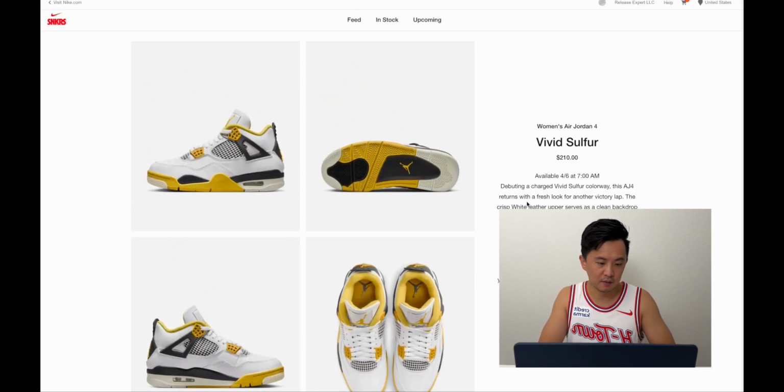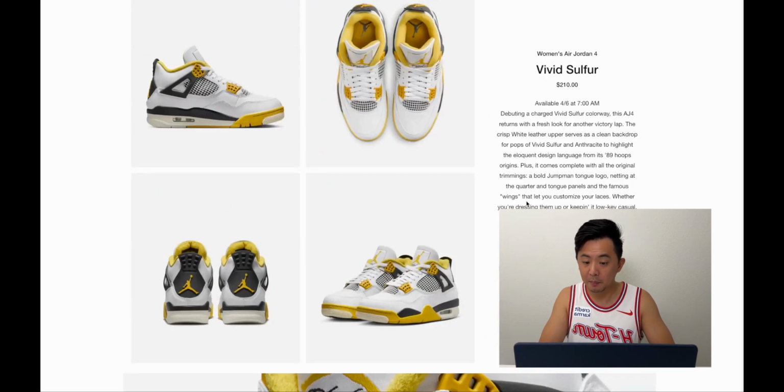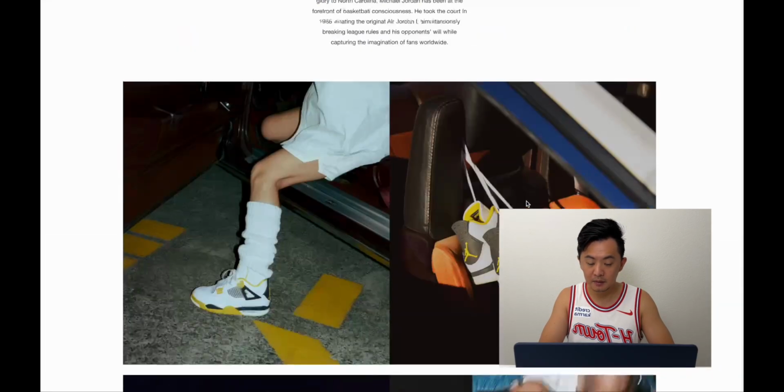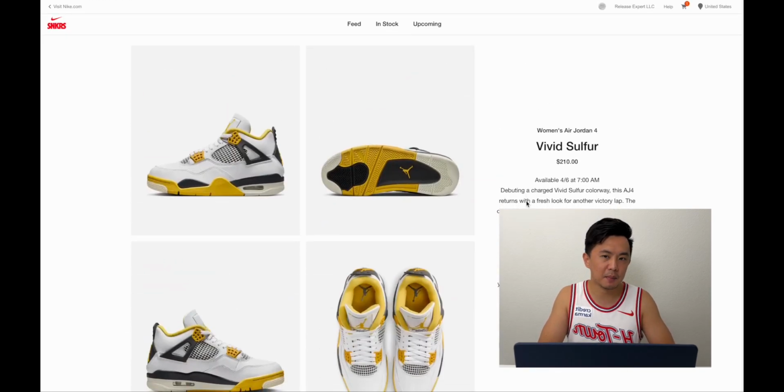Now this is the Vivid Sulfur women's Air Jordan 4. It has a Jumpman on the back. And let's see, I guess no kid sizes, but this is a very, very clean colorway. This is something I could see maybe in 2-3 years we look up and like, hey, these are reselling for $300. But these are going to be our big Jordan drop of this week. This is the biggest release for Nike this week.